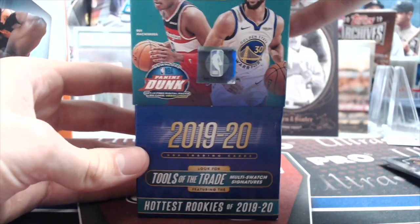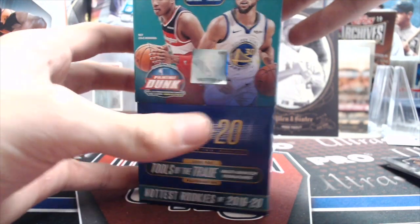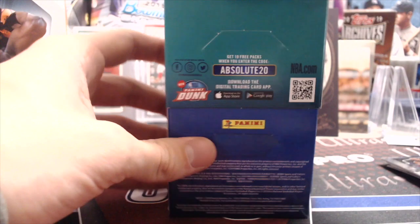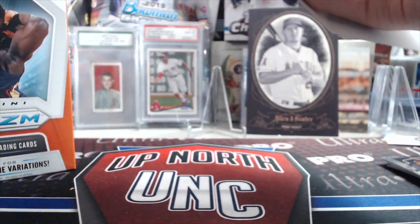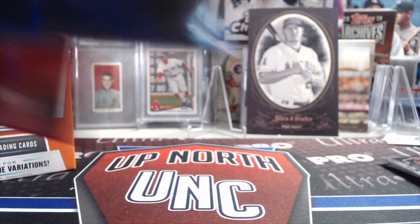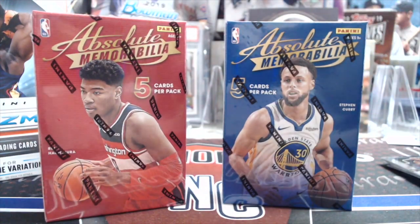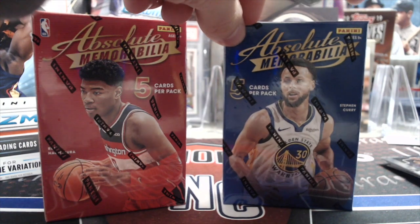Next, I'll go ahead and open up my Absolute mini box here. So two mini boxes, two packs per box, five cards per pack. You usually get one rookie auto, sometimes two. But in the box, it's two autographs and two memorabilia cards, right? Yeah, two autos, two mem, so one in each. Which one are you going to choose? I'll take Steph. All right. Person who's out all year.